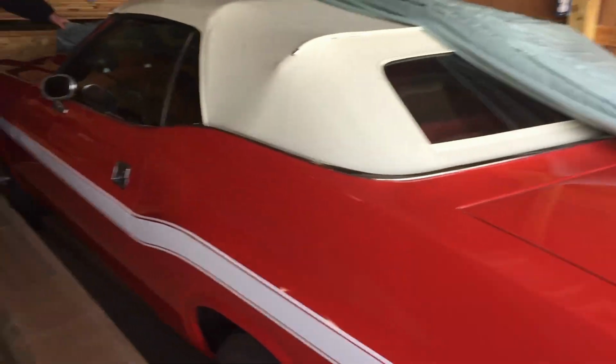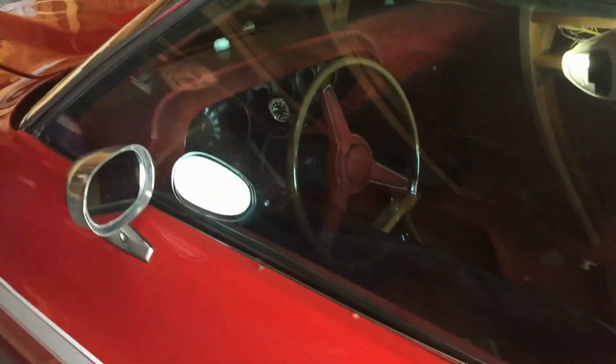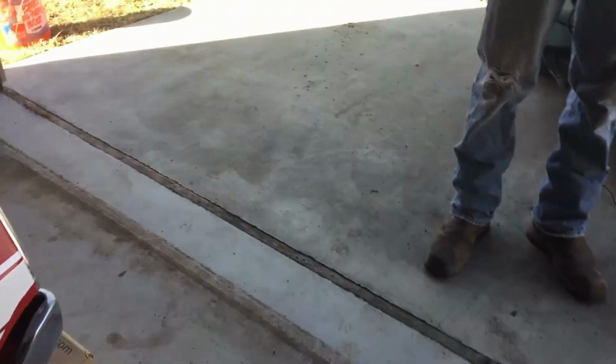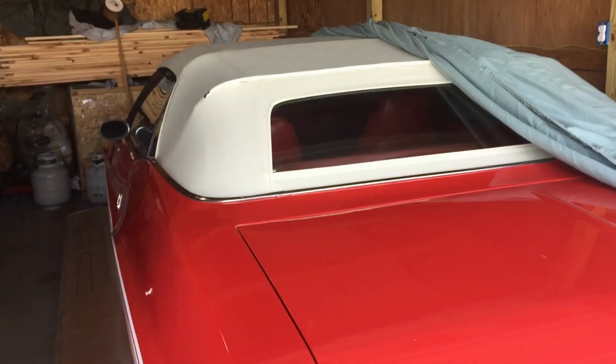1970 convertible Challenger. Beautiful. You know how much, I mean, the E-bodies are just crazy in price. Stupid. And you know, I say I'm getting stupid money out of that Cuda up there. I am, but I'm not. The problem is I've come to reality, I'm never going to finish it.